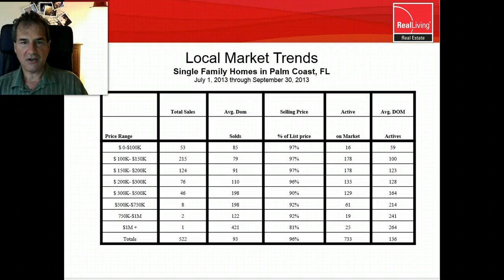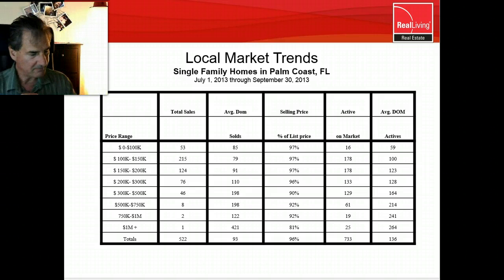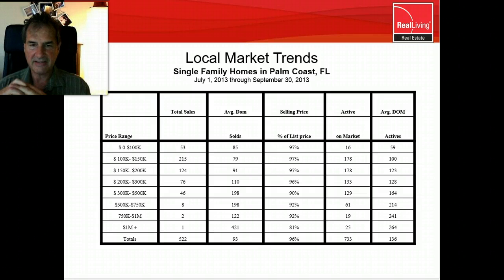First, I'm going to take an overall look at the Palm Coast data broken down by price range. You can see that we had 522 transactions in the third quarter. That is up slightly over the second quarter where we had 519.